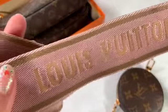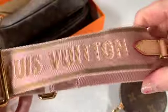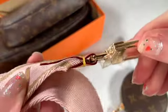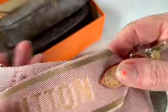You guys know I love pink. The strap is pure quality. It is so thick and nice. And here's the hardware, and the hardware twists around, if I'm remembering right. It twists around so that you will have an easy time connecting the bag.